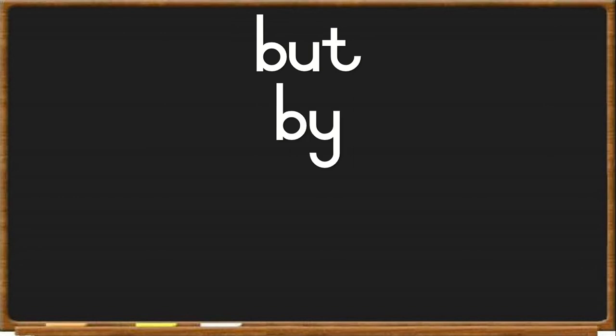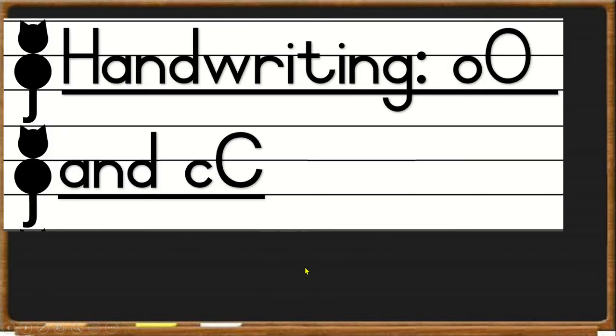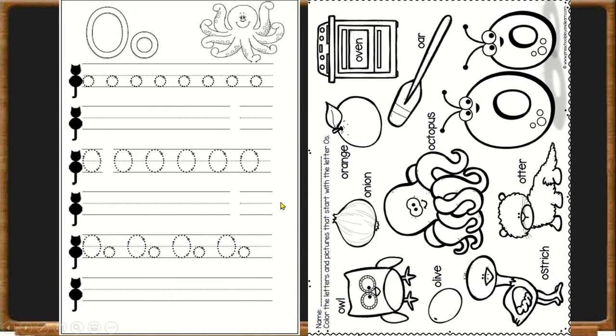So let's look at our sight words again for today. But, by, back, and be. I want you to write the heading, handwriting, o and k in your book. Then I want you to pause, write this in your book. Then I want you to cut out and paste these to papers.